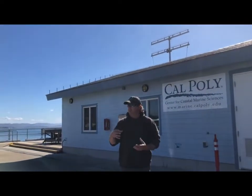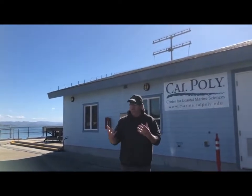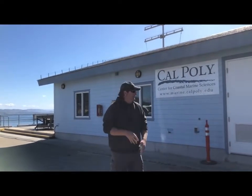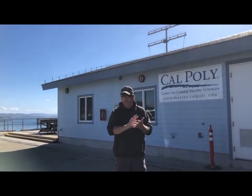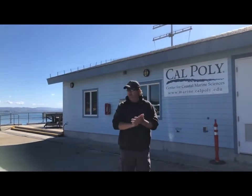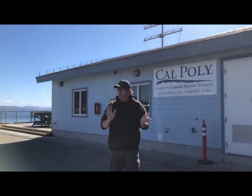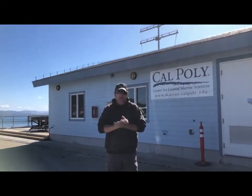If we don't flush enough, we're gonna clog. If we don't do it enough, we're gonna clog. So we monitor all of those conditions. We can see the whole system through a computer system that actually comes up on our phones or on a computer. We can see how the pumps are running. We can see trend data on that.